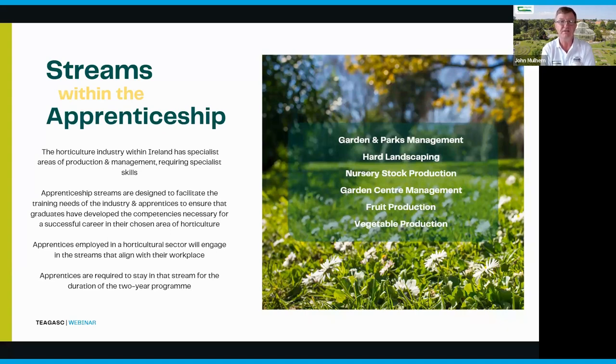Those streams are designed to facilitate the training needs of the industry and the apprentices, to ensure the graduates have developed the competencies necessary for a successful career. So essentially, it is our hope at the end of the day that we would have apprentices in all of those streams going forward, and that the industry would be open to recruiting apprentices into their sectors openly and willingly. And that process is starting now. It's taking place. The key starting point for that is generationapprenticeship.ie.